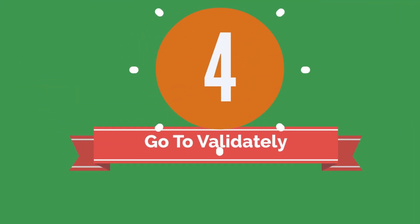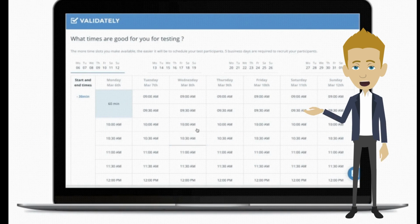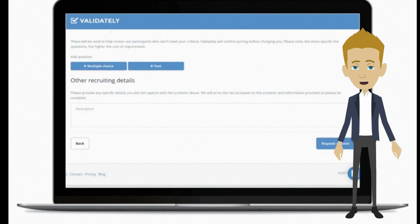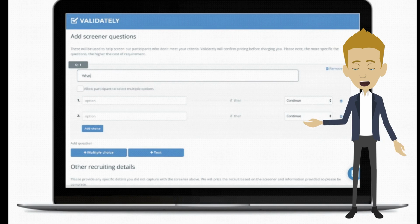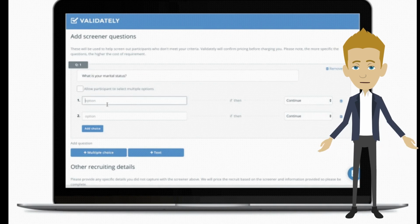Number 4. Go to Validately. You can earn money for doing short tasks by choosing Validately. The payouts are known: for a 5-minute task, you will earn $25. For a 10-minute task, you can earn $75. And for a 30-minute task, you will earn $300. Isn't that great? Pay close attention to these instructions, because with it, you'll be earning a lot of free money in a short amount of time.